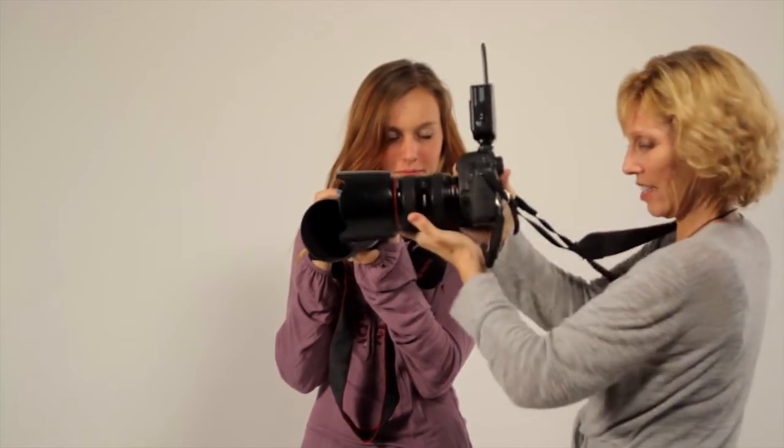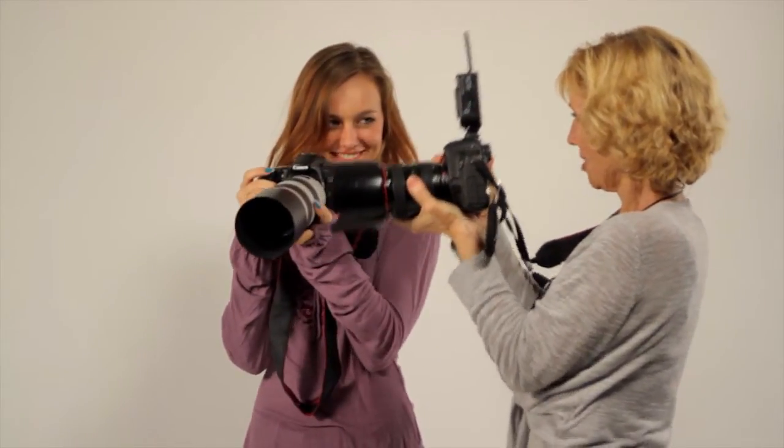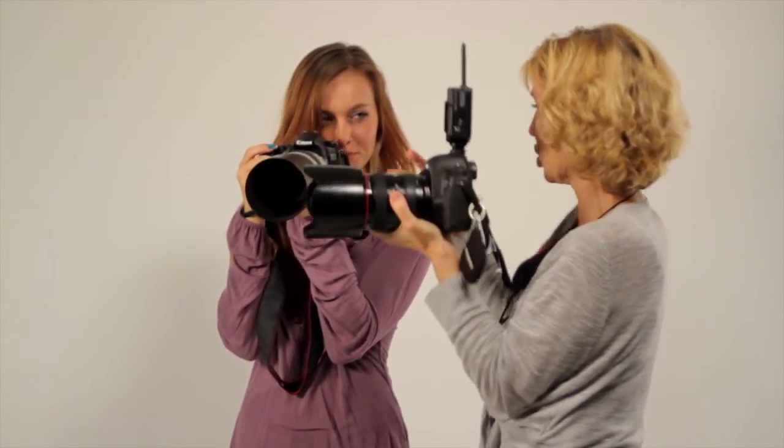Find out what interests your teen. It could be sports, music, or photography. You want to incorporate her interests into the photo shoot.